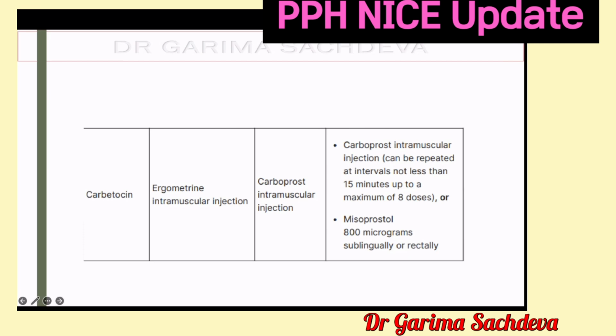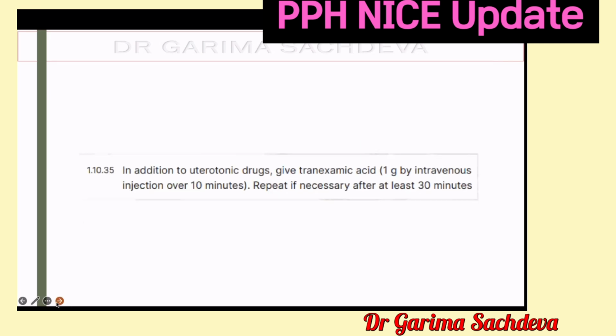In addition to uterotonics, you give tranexamic acid, 1 gram IV over 10 minutes, and repeat if necessary after at least 30 minutes.